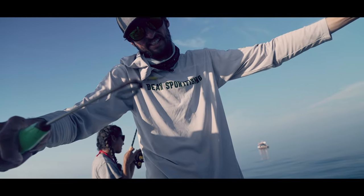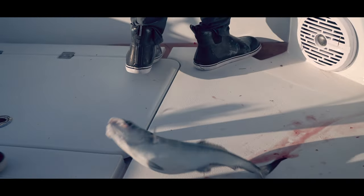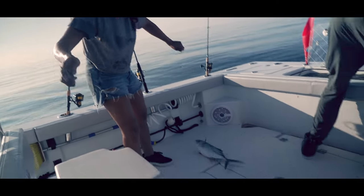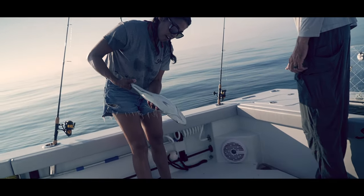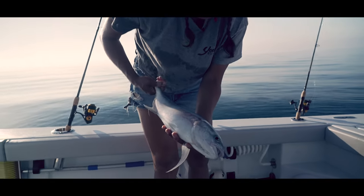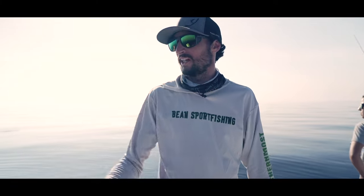That's your jig. That bonita got you. Blue runner, you lose points when you catch these guys. So, yeah. But they're fun. They are fun. I thought it was a bonita. Oh, look at that. What happened, buddy? He got got. More bait. Look at that.